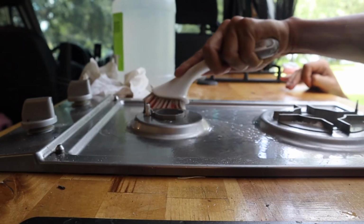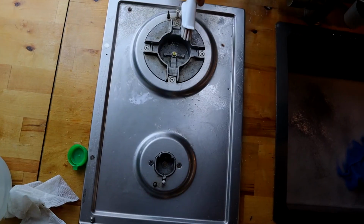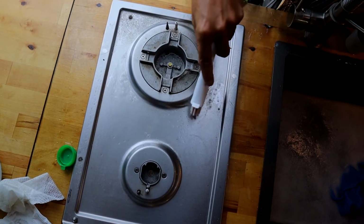The plan was to put the baking powder on there, put the vinegar on there, and let it sit for a while, but my husband is so ready to go. I get it. So he just put the baking powder on there and the vinegar and just started scrubbing. So it's not going to be as clean as I wanted it to be, but yeah, you get it.